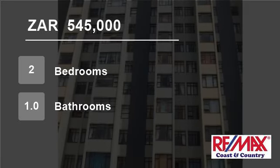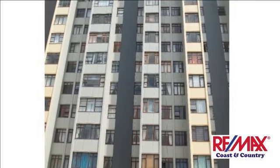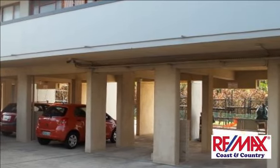Welcome to this two-bedroom house for sale in Sea Park, Port Shepstone, South Africa for R545,000. Sought after ground floor unit up for grabs.